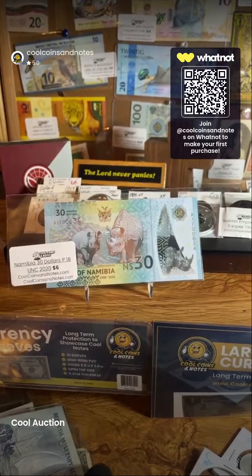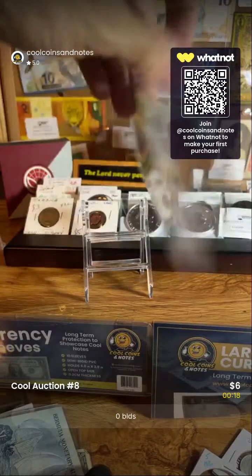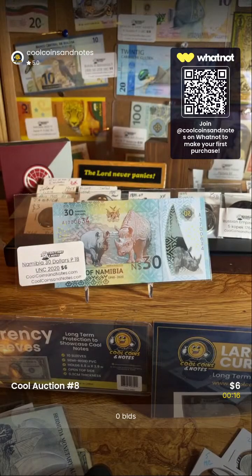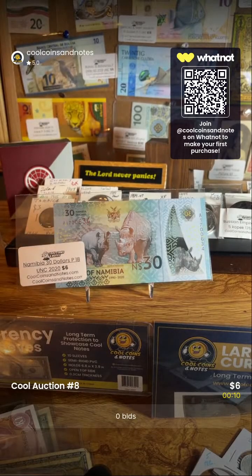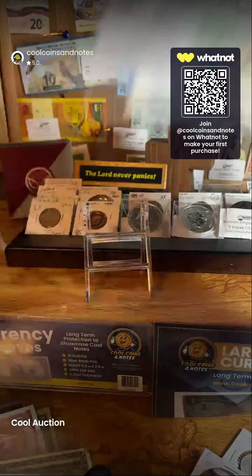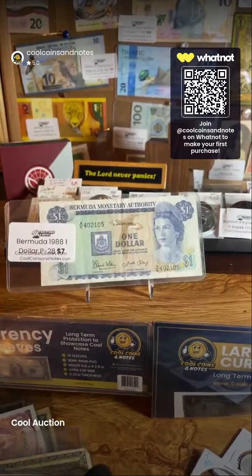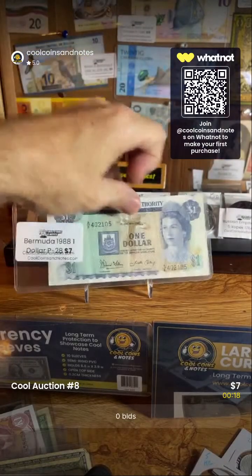Namibia, that's a polymer commemorative. It's for 30 years of independence. It is uncirculated. Namibia rhino note. Bermuda. 1988, $1. Queen Elizabeth II.